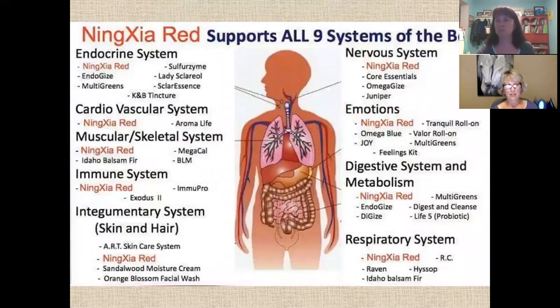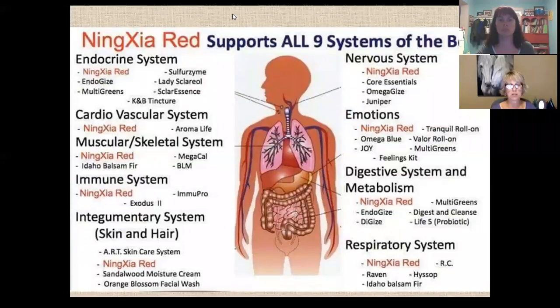Then we have Ningxia Red, literally, I'm not kidding you. This is like the super powerhouse one product that if everybody was going to say, well, I'm only going to pick one supplement, which I would never do because we have so many great supplements. But if you are just going to have one of Young Living's supplements, I would highly consider Ningxia Red being that one supplement, because it literally supports every single system in the body.